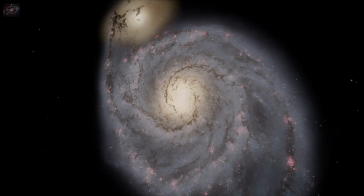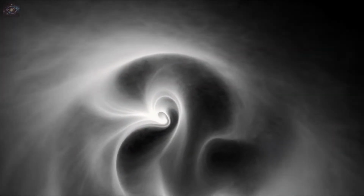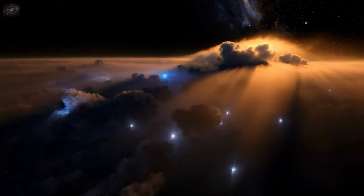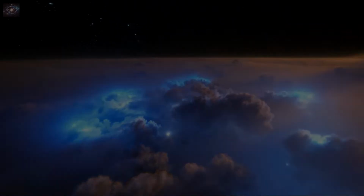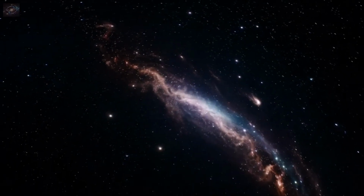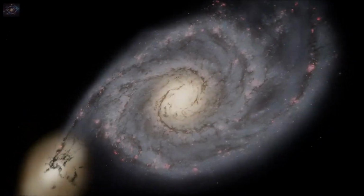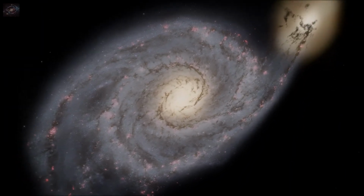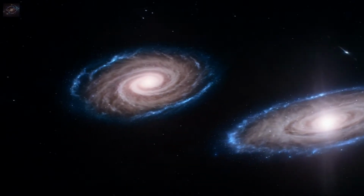Each new discovery not only deepens our understanding of this iconic system but also provides a broader context for understanding the universe as a whole. The Whirlpool Galaxy is not just a spectacle, it is a living narrative of cosmic forces, a story of birth, transformation, and eventual rebirth on a scale that defies imagination. And in its glowing arms and luminous core lies the promise of countless more revelations to come.